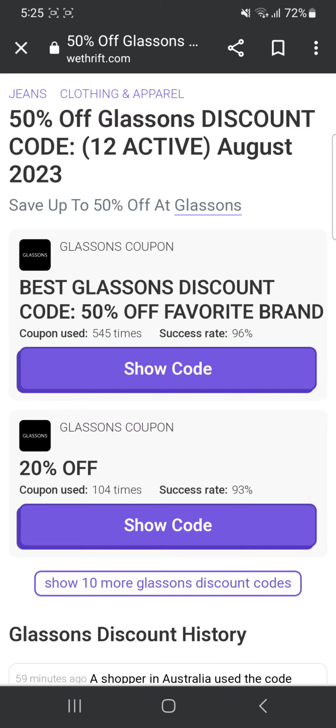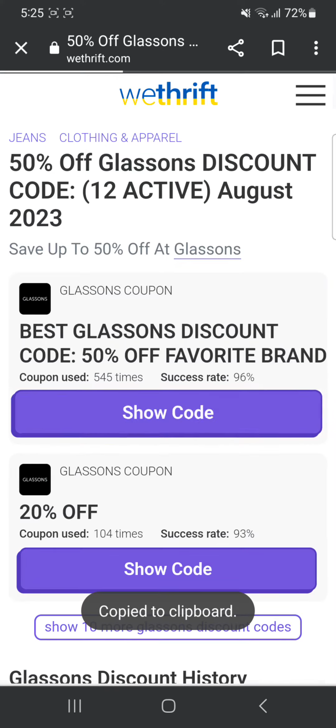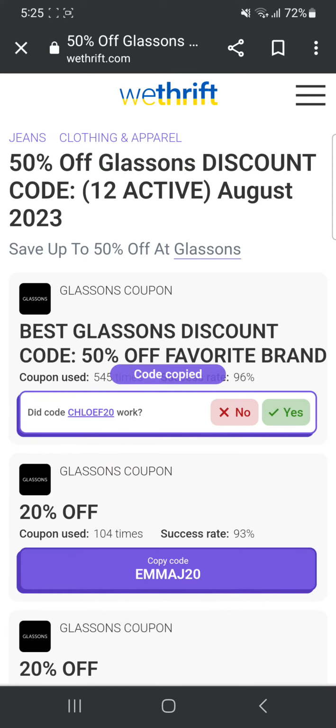Okay, so as you can see, the first one is the best Glassons discount code, 50% off. So you can click show code, and that's the code right there. And then you can say whether it worked for you or not. As you can see, the success rate is pretty high, 96%, and it's been used 545 times.